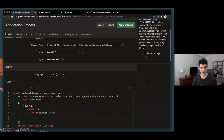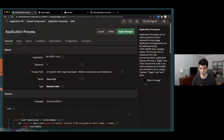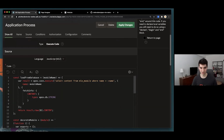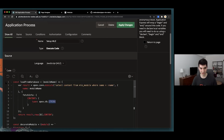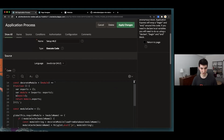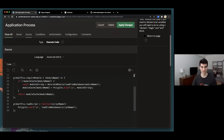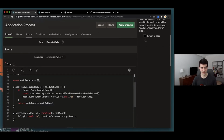Right. So, by the way, application processes can also be written in JavaScript now. So that's neat. A little bit of code for fetching the content out of our table and returning it as a string. Not too interesting. Little bit of decorate module, not too interesting. What's interesting is the fact that we expose two functions, require module and load script. They do fairly similar things.